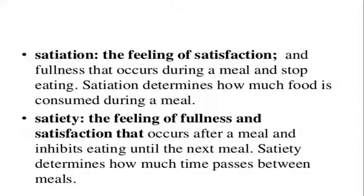Satiation determines how much food is consumed during a meal. The moment you feel full, you stop eating. The process of you starting to feel full is called satiation. But how is it different from satiety?